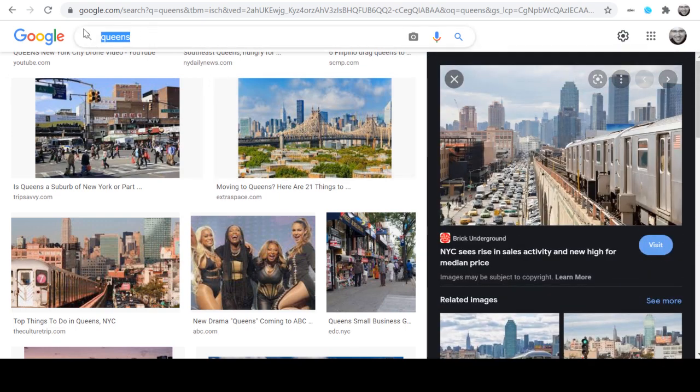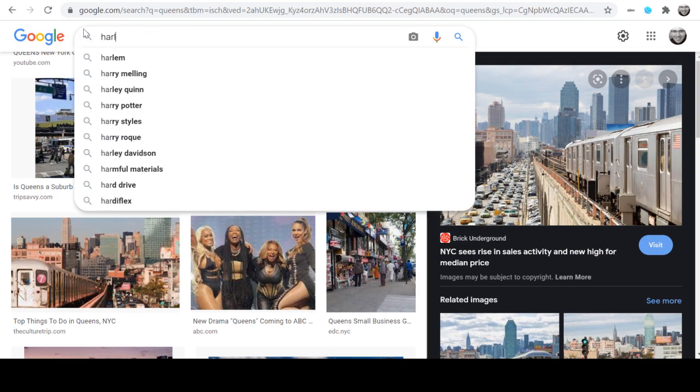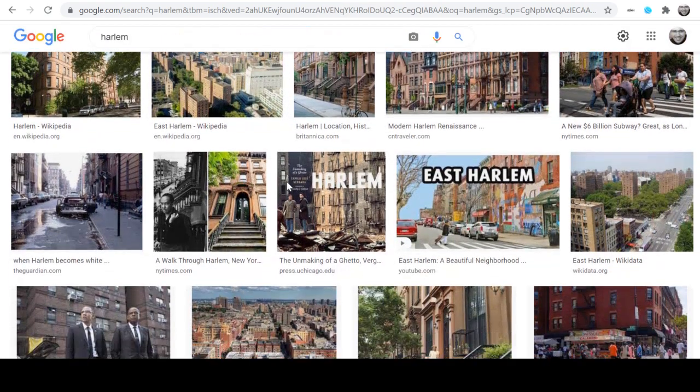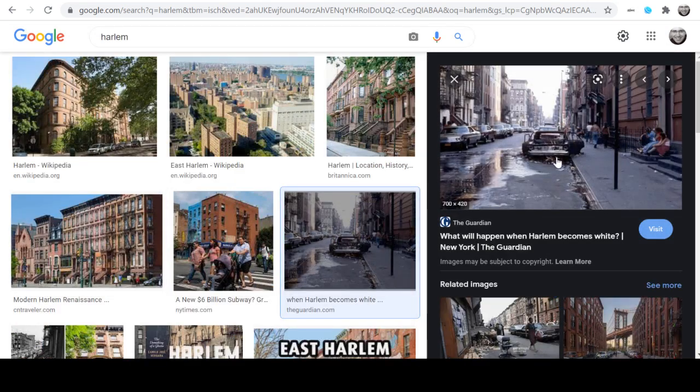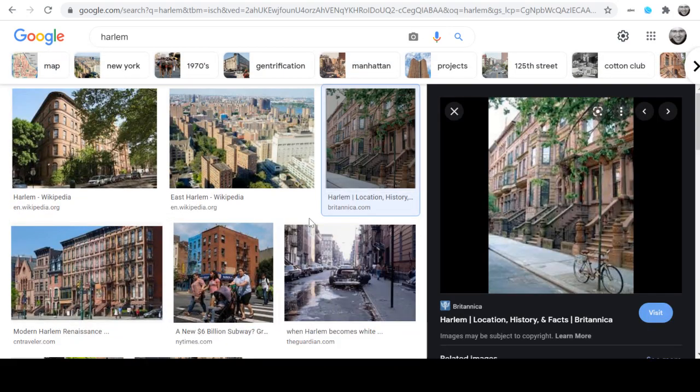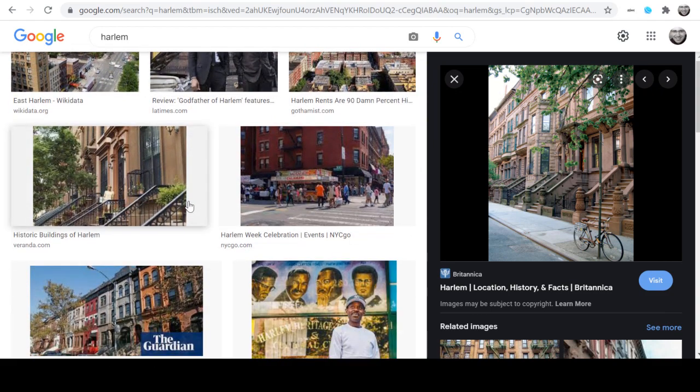I'm going to put in Harlem. I'm going to tell you, Harlem is actually a little bit more of a quiet neighborhood than other parts of New York. This is what it looked like when I first went to New York City. Every block had abandoned cars. So Harlem looks kind of like this. It's not such a bad neighborhood. It's a pretty quiet neighborhood.